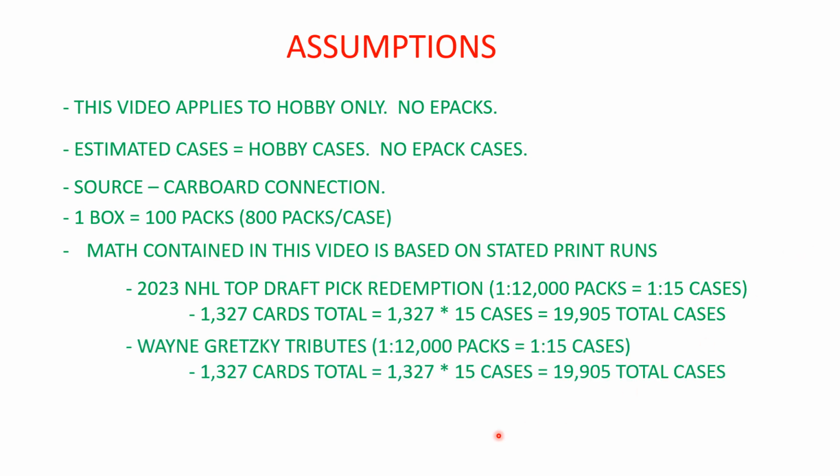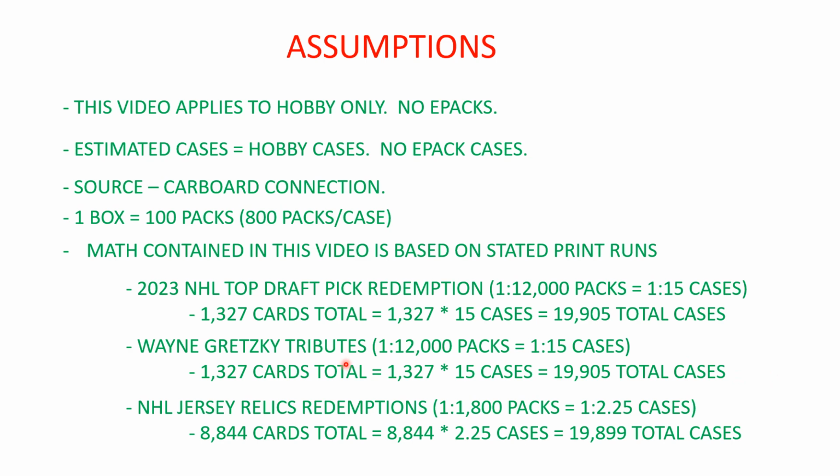Same thing with the Wayne Gretzky's. It had the same odds per pack and total cards, so it worked out to 19,905 total cases. When you did the NHL Jersey Relic Redemptions, it was 1 in every 1,800 packs, and when you do the math, it's 19,899 total cases. So, you know, a difference of 6, but for the purposes of this video, that'll be close enough. It's actually pretty good.